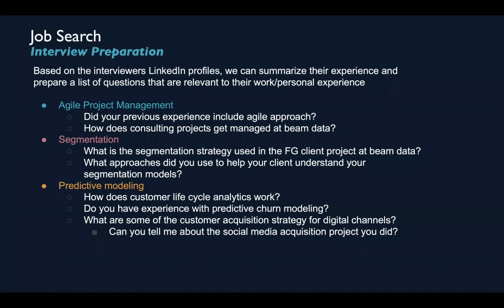I would recommend working on some group project. See if you can find some friends or people who are learning at the same time to work on a group project and practice this as well, right? Segmentation, predictive modeling, machine learning. These are the things that companies will mention in their job descriptions, and try to come up with interview questions for yourself, right? Before you go to any interviews, try to come up with 10 interview questions based on the job description and everything you've learned about this company, and use that for mock interview preparation. Okay.